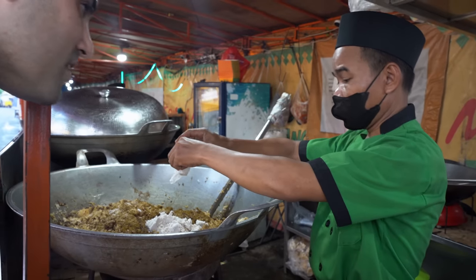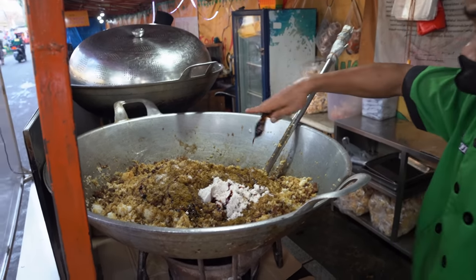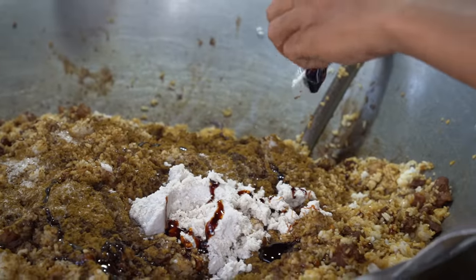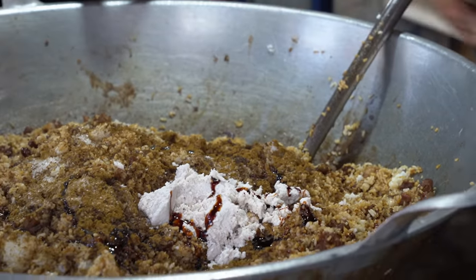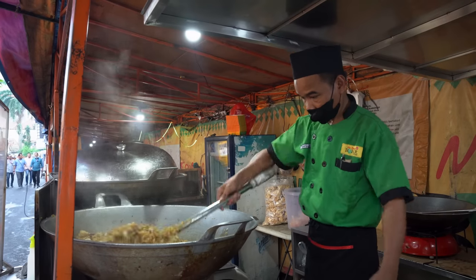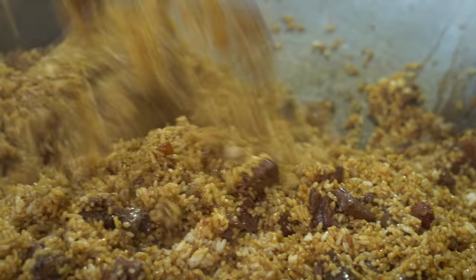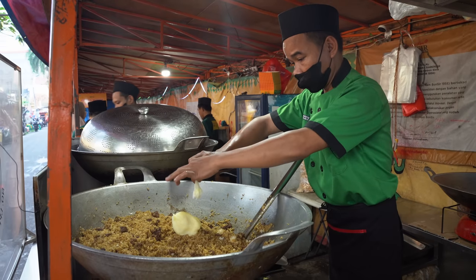That's the grated coconut flesh. Sweet soy sauce. This is getting very interesting. How many ingredients I've never seen in a nasi goreng? Well, I guess this is butter.